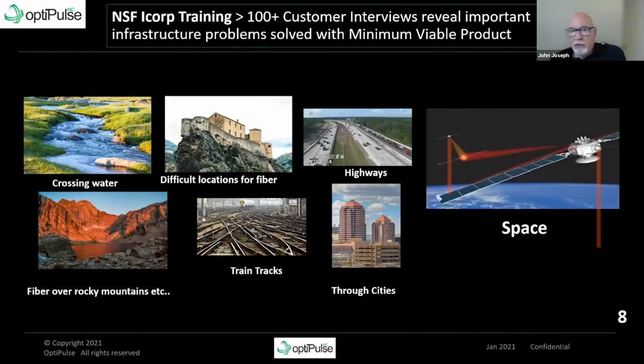Space is the big one. We've got multiple partners right now that are looking at and evaluating our devices for celestial links and in space, satellite, and different partners looking into that, whether it's ground to earth, earth to earth, or LEO to LEO satellites. Next, please.